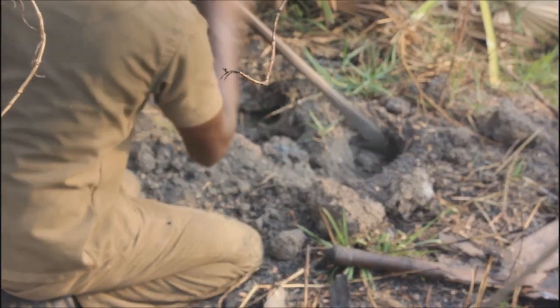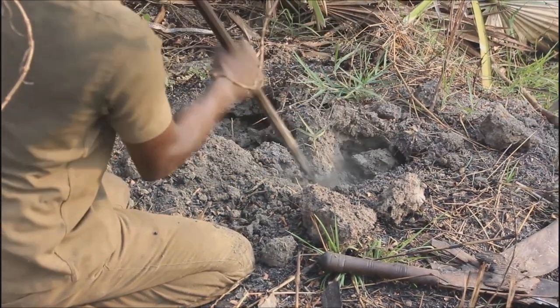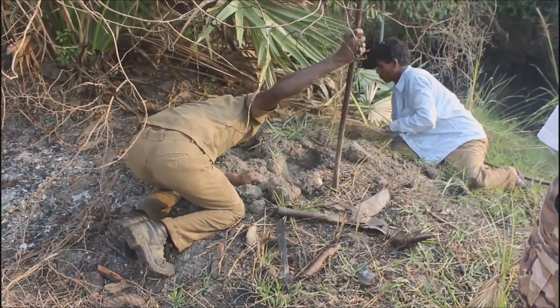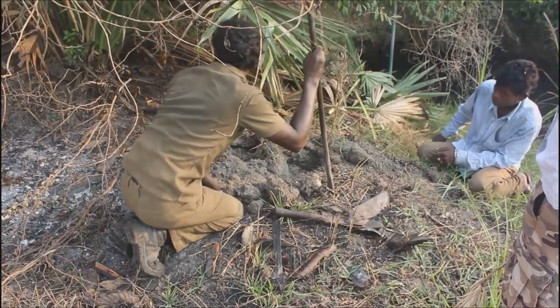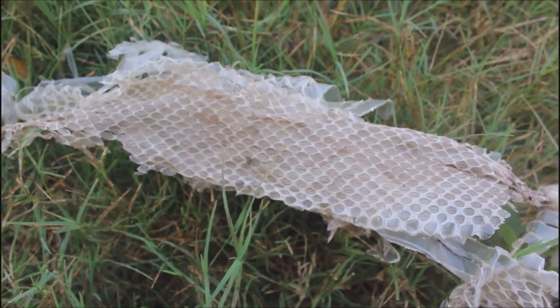Let's see. Oh? Yeah. Really? Now they have found a shed from both Russell's viper and the cobra, but still no snakes.